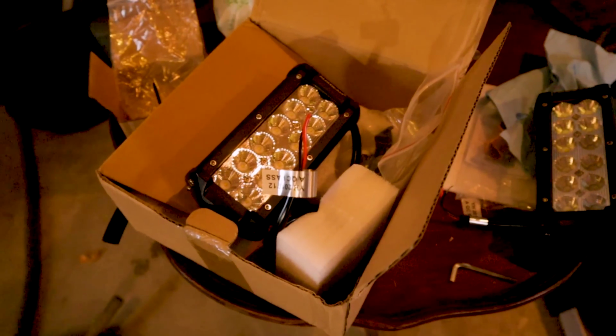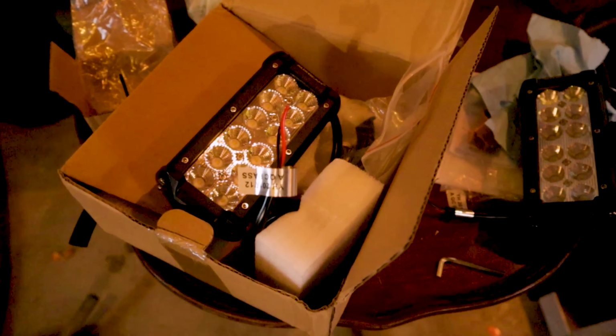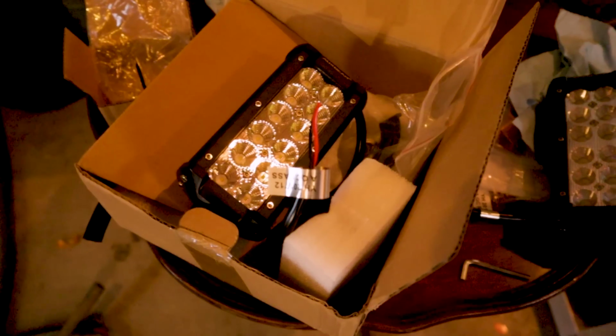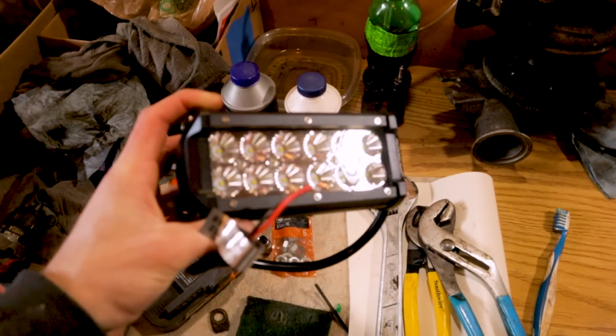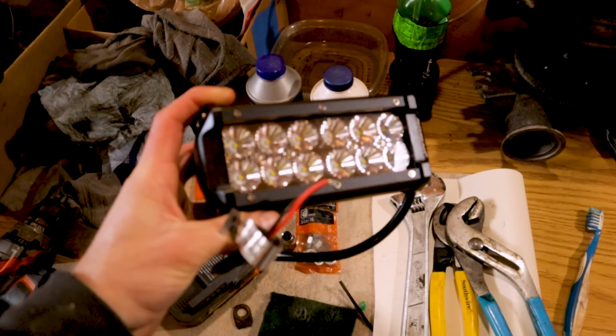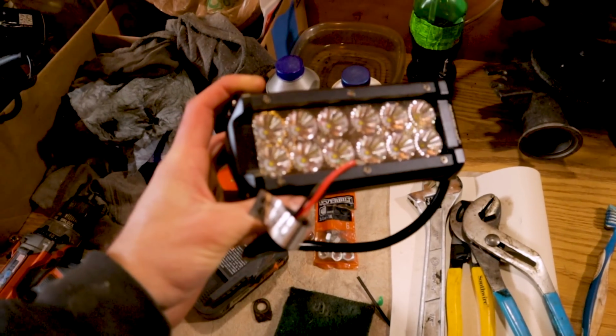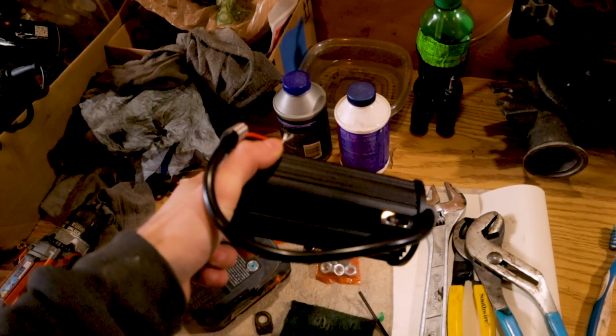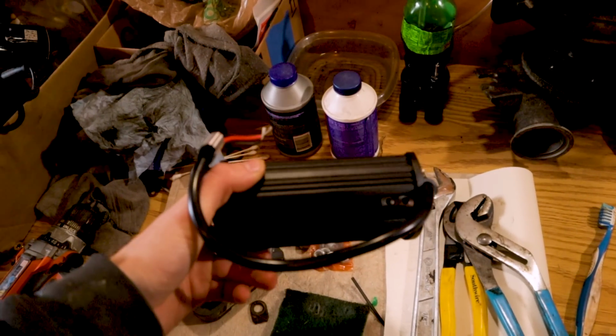I want to be able to find all that stuff out and give you guys a real good and thorough answer as to how good these lights truly are. But I do have to say that right out of the box, they do look pretty nice, man. They don't feel cheap. They don't feel flimsy or anything. They do have a nice finish to them. So I'm hoping that they get the job done and that I won't be let down.